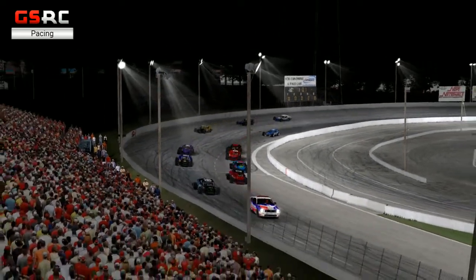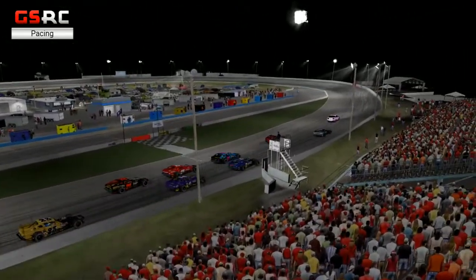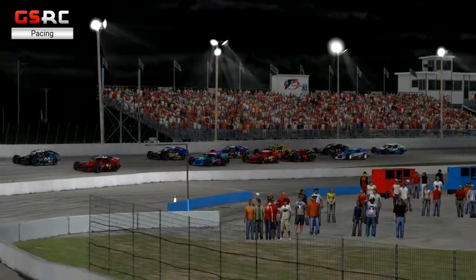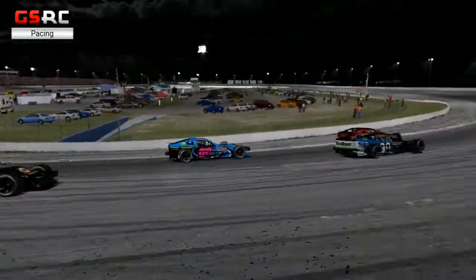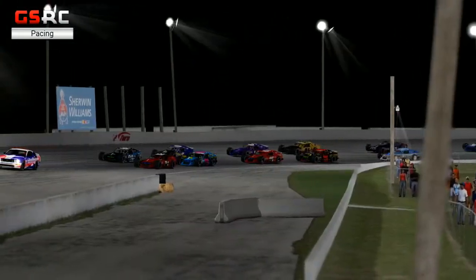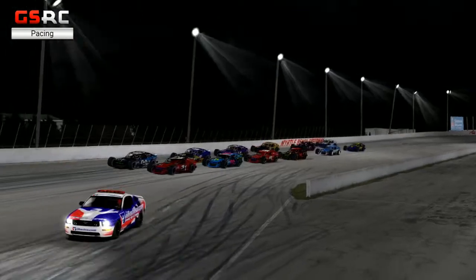Pace car goes around with its lights off, and the field parades around, and we will cut them loose out of turn 4 next time around. John Hine, James Lowe, going to get him set. Hine in that familiar 21 now, the Budweiser SK Modified. He's got Matt Shanowski, Kurt Smith right behind him. Look for Matt Shanowski to get a hot start here.